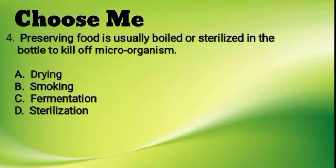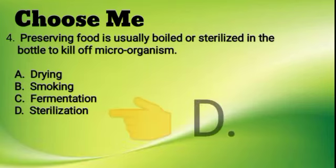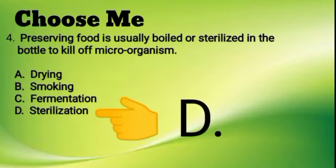Now for our question number 4. Choose me. Preserving food is usually boiled or sterilized in the bottle to kill off microorganisms. A, drying. B, smoking. C, fermentation. Or D, sterilization. Okay, what's your answer? The answer is letter D, sterilization. Very good.